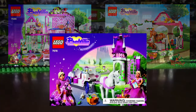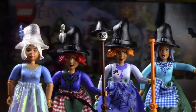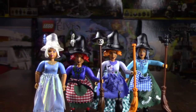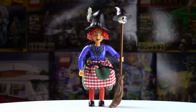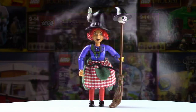Appealing to me are a few figures that stand out from the catalog. The witches are some of the most intricate LEGO figures with their multi-component long skirts and multitude of accessories. Here's a look at the full collection of witches from the Belville Fantasy sub-theme. The first witch appeared in the second year of Belville in set 5804 Witch's Cottage from 1999. $10 for the set was a great price for what you got, even at the time.